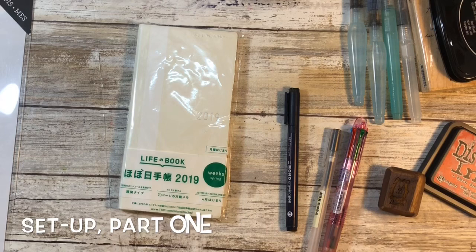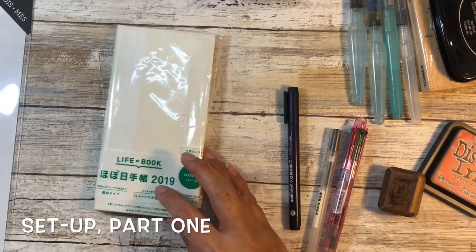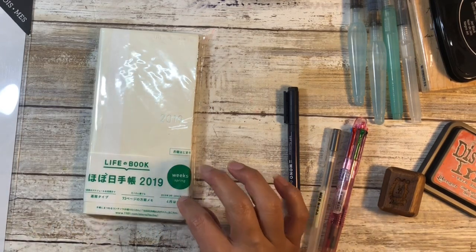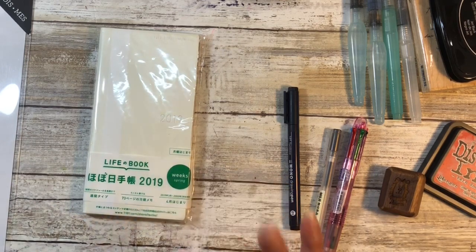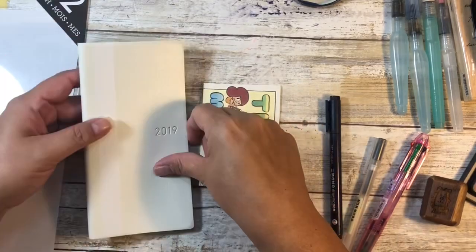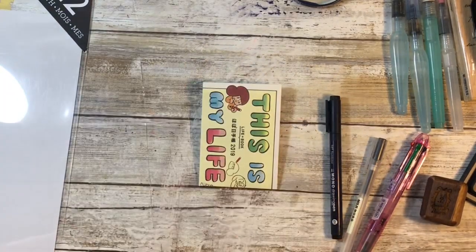All right, guys, so I'm a little excited. I finally got one of these, and this is gonna be my Hobonichi Weeks setup for 2020. It just came. I picked this up from Amazon, so I'm going to take it out of its wrapper, and I'll be right back.